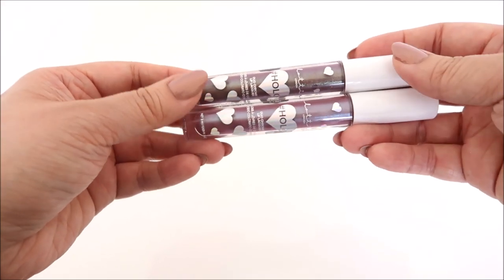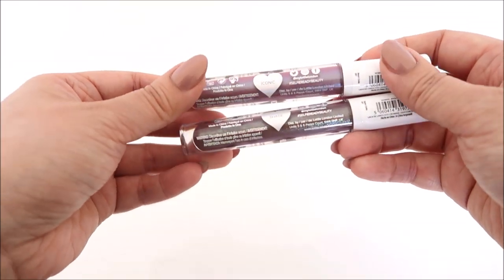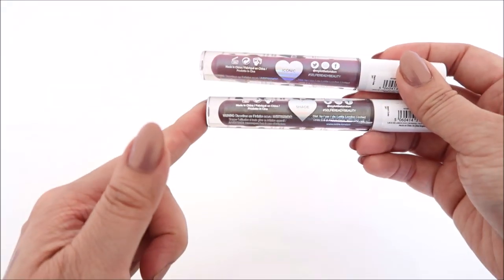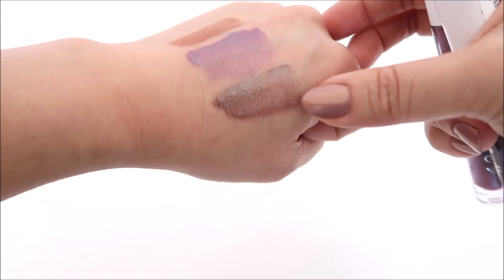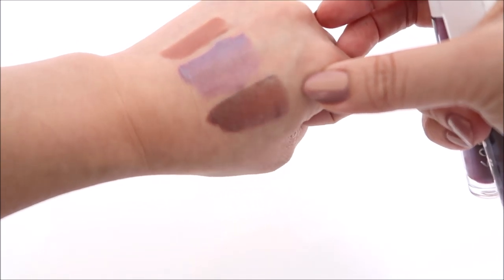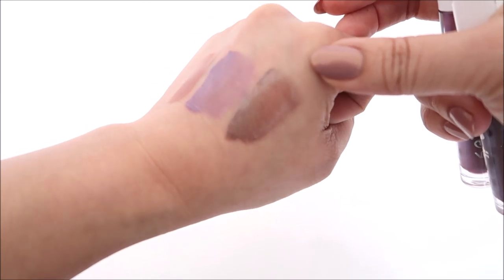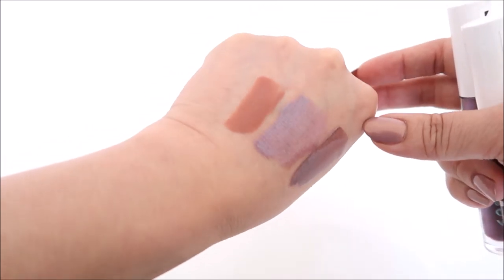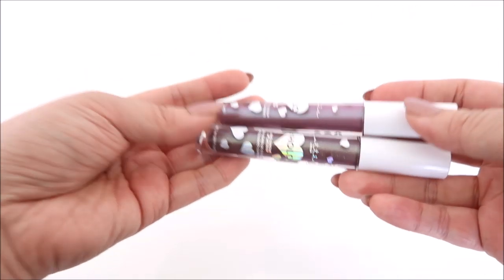These are two of their holo glosses in the shades Iconic and Shade. So Iconic's the purple, and this is Shade. And their swatches, Iconic, love, and Shade. Shade reminds me of Marc Jacobs' Ch-ch-changes. It has that same kind of dimension. They're so beautiful. Keeping. The formula is also really easy to wear.